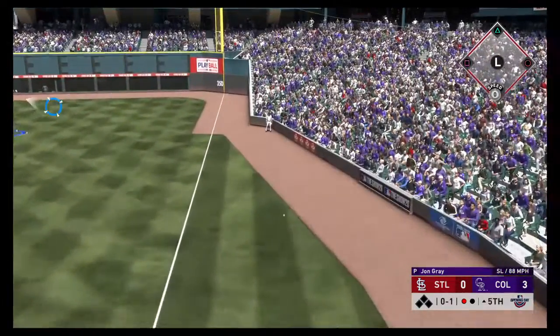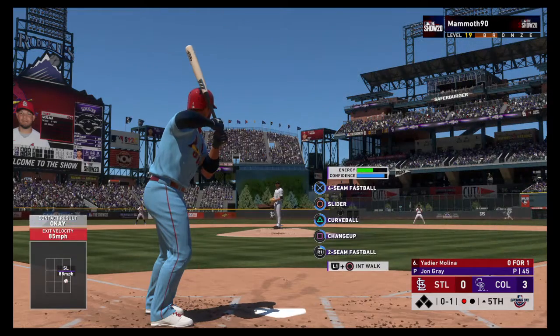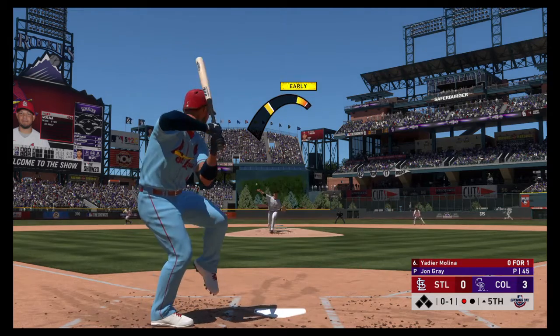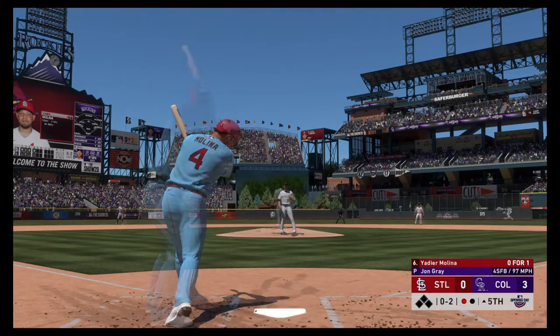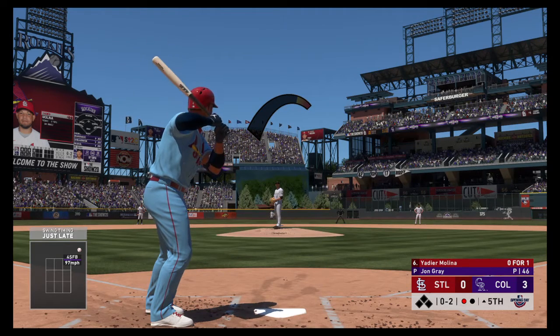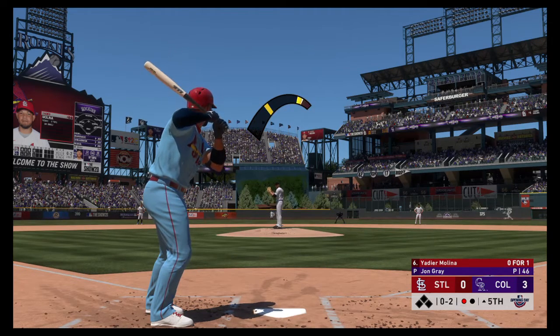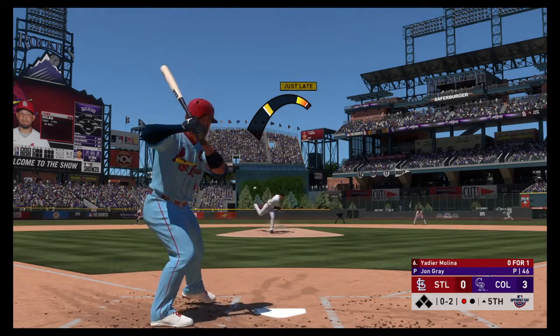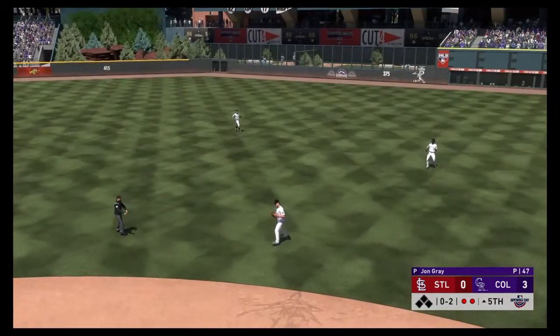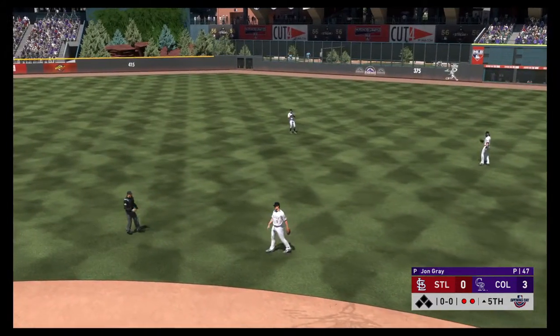Swing and a liner, but foul. The windup and the 0-1. Foul tip held onto behind the plate at strike 2. Man, this guy's really pitched well so far, attacking the strike zone, and he's really kept these hitters off balance. Now a swing, and he gets him to pop it up. Murphy backs up and takes care of it. 2 away.